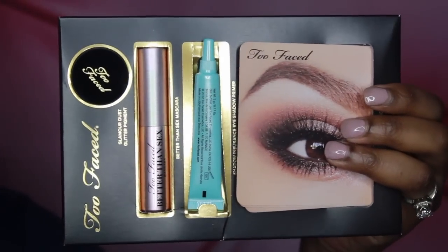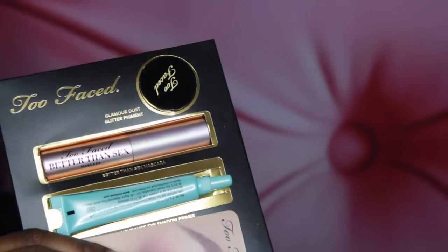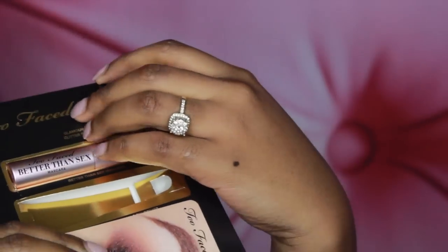Okay, so let's get into what's inside the box. Inside the box is another box, and it has two separate panels, one for the palette and one for the deluxe size samples. So this is the part that comes with these deluxe size samples. So let's get into it. At the top it says Too Faced, and the first thing you see is this small thing right here, and this is actually the glitter pigment, and it's called Glamour Dust.